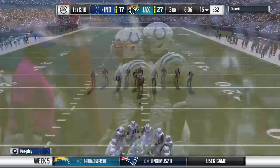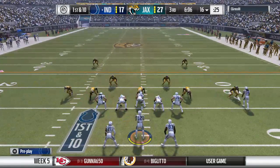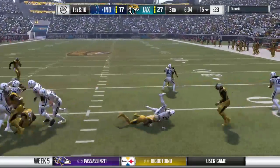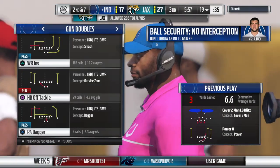Throw it on the first play. Give the quarterback some confidence. See what happens. Looking to jam the receivers at the line here. Press coverage look defensively. They'll run it now out of the gun. And not a whole lot to speak of there as they'll bring him down shy of the 20. 3 yards on the pickup there, and it'll be second down.